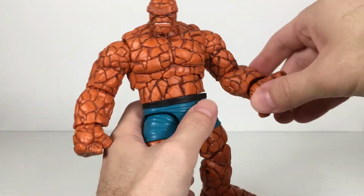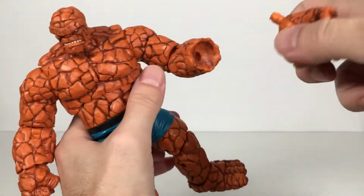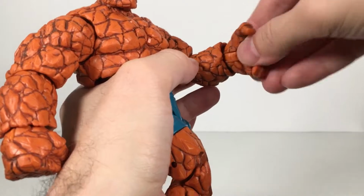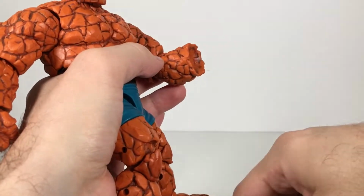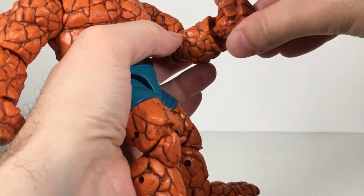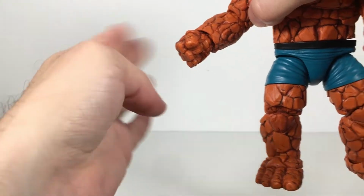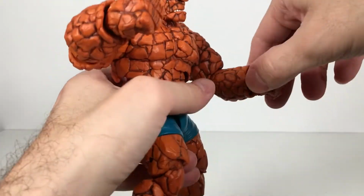Besides the smell, I only have one real fault that I could so far determine, and it's that this side of the hands feel like they come out really easy. At least this hand does. Not super easy. As you can see, I'm pulling it a little bit, but I feel like the connection isn't as good on this side. But then again, I haven't really taken out this side, and I'm not going to, because the connection is really secure and sturdy, and my Thing has to have a punching hand of the two.